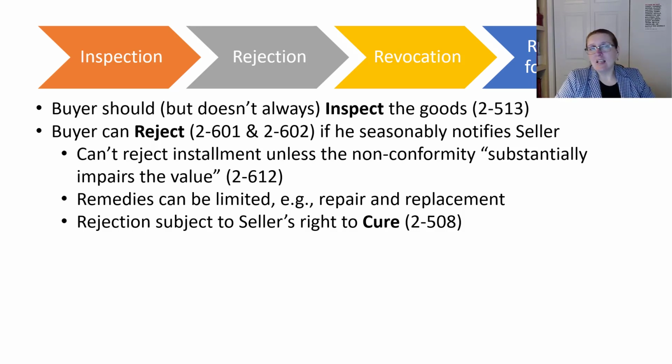And the baseline for the UCC is if the goods are non-conforming in any way, right, that the buyer has the right to reject them. Now again, your book talks about the real world. Many sellers will allow buyers to notify them that the goods are not conforming well past what might be considered a seasonable notification period. Well, why is that? Because if you want to have repeat business with your buyer, you're going to do what you can within reason to keep your buyers happy.